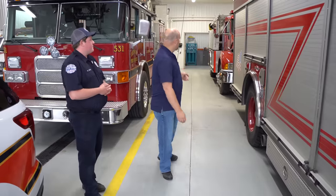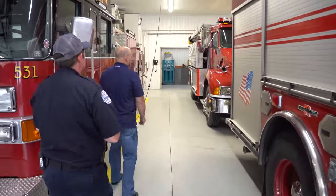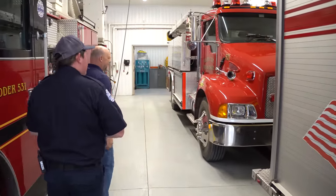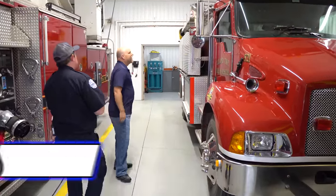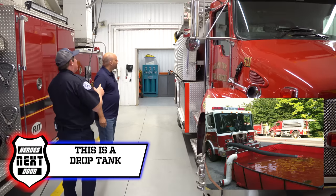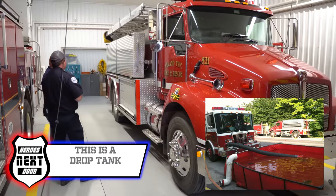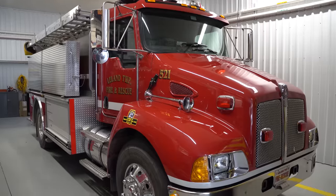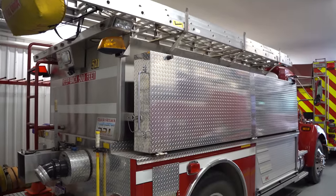Awesome. So you got one more piece of apparatus back here. Yeah, this is our tanker. Some call them tenders. We call them tankers in Michigan. I've never seen a tanker fly over. Fair enough. This has the 2,000-gallon drop tank. Two guys to flip it down. Some of the newer trucks have the auto load, the auto drop. It has a 35-foot ladder on it, and it carries 2,000 gallons of water.